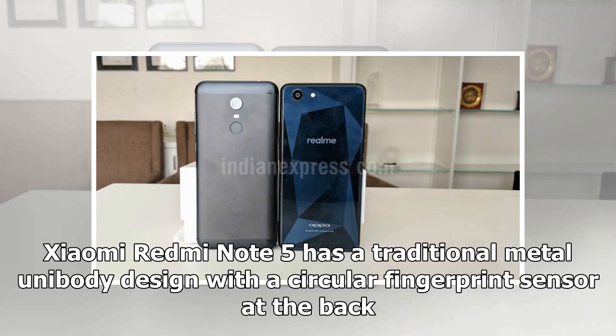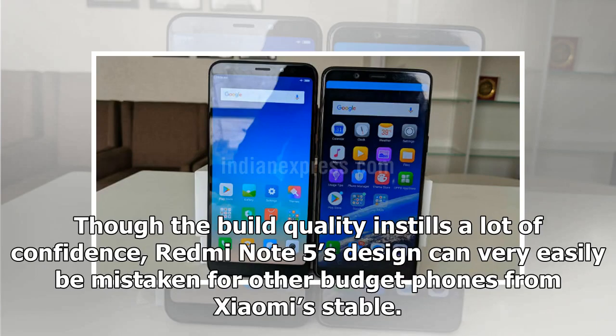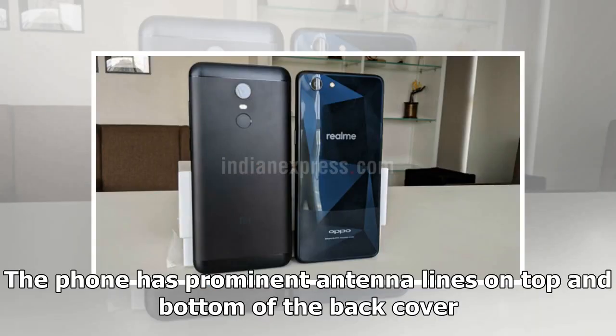Xiaomi Redmi Note 5 has a traditional metal unibody design with a circular fingerprint sensor at the back. Though the build quality instills a lot of confidence, Redmi Note 5's design can very easily be mistaken for other budget phones from Xiaomi's stable. The phone has prominent antenna lines on top and bottom of the back cover.